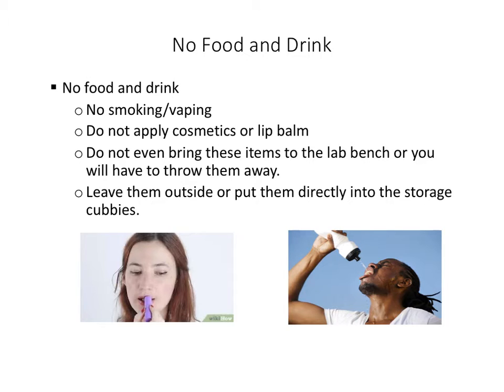Alright, so there's no food and drink in the lab. I haven't ever had a problem with this, but there's no smoking or vaping. Don't apply cosmetics or lip balm. So this is one that I often see, right? People don't think about it and they put on chapstick, but that's the equivalent of drinking something. So if you need to put on chapstick or you need to apply cosmetics, please step outside of the lab or go to the restroom to do that. Don't do that in lab.